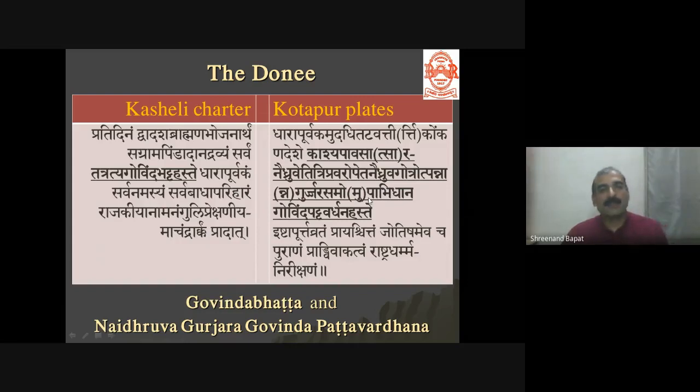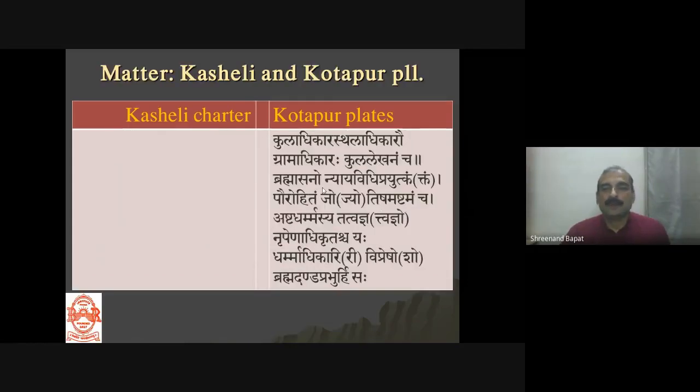Okay. Now here appear some lines which are not there in the Kasheli charter at all, but only in the Kotapur plates. So Kuladhikara Sthaladhikarau Gramadhikara Kulalekhanancha Brahmasano Nyaya Vidhi Prayuktam Paurohitam Jyotisham Ashtamamcha. So what are the rights that he has?